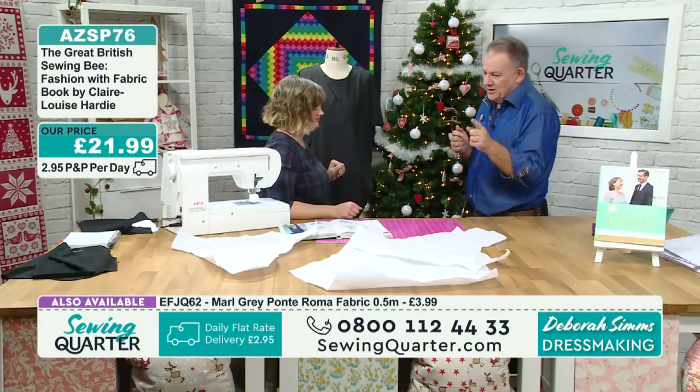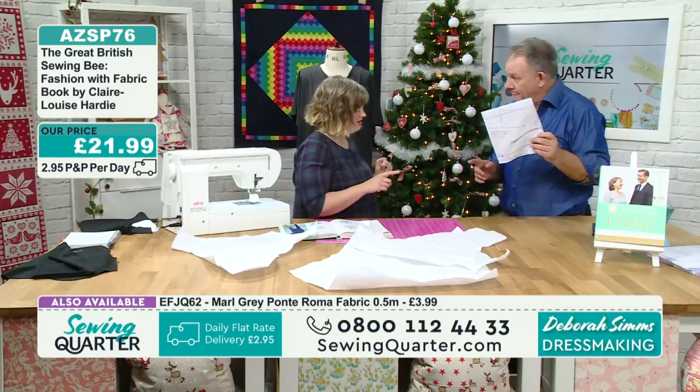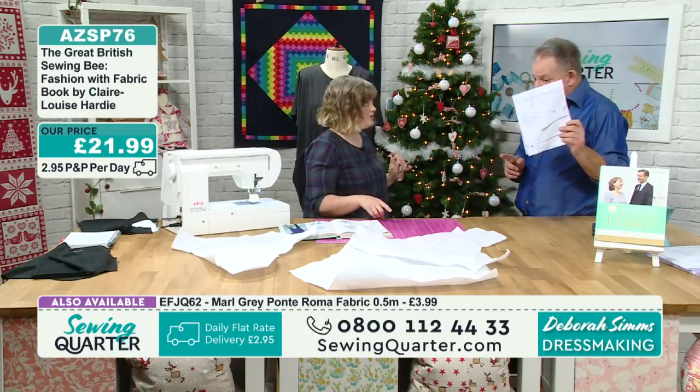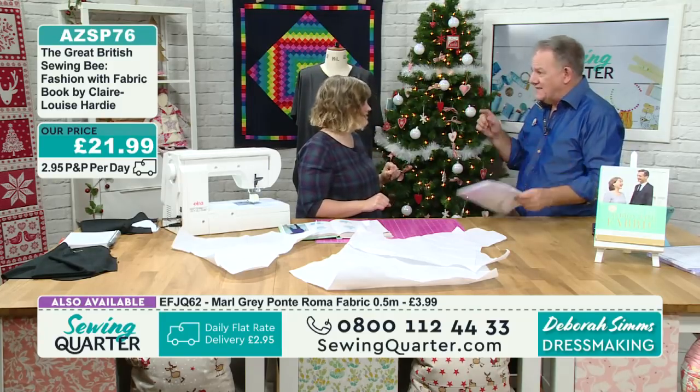That will be my next question, is what size does the pattern go up to in the book? You might not know the answer. Yes, it goes up to extra large. Right. And I've done a large, which is a 16 to 18. Oh, so an extra large would be like 18 to 20 then? Yes. Oh, fantastic. So it's quite a good size.